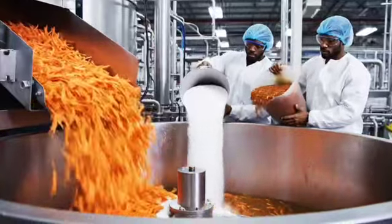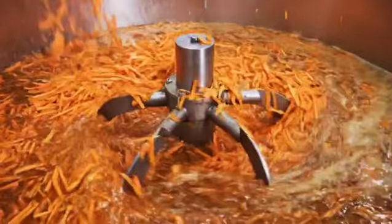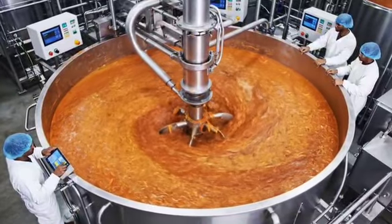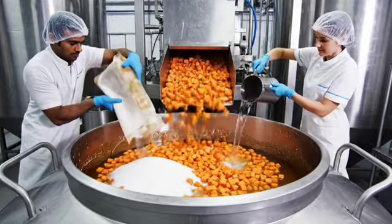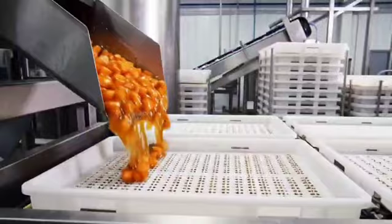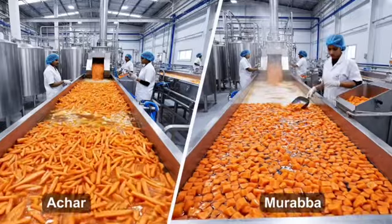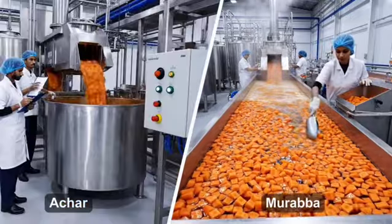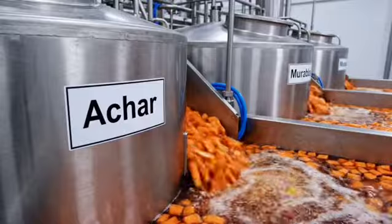Fresh carrot strips are combined with salt, spices, and vinegar in state-of-the-art mixers, creating the perfect pickle mixture. For marabba, carrot cubes are carefully mixed with sugar syrup and natural flavors, ensuring a consistent, sweet preserve. Carrots are carefully separated into two lines, one for pickles and one for marabba, each processed under strict quality standards.